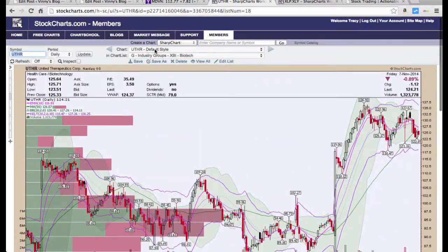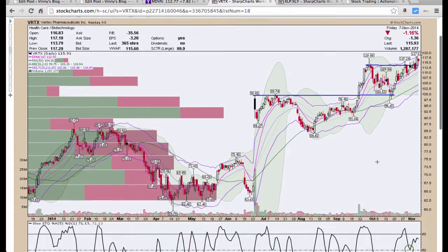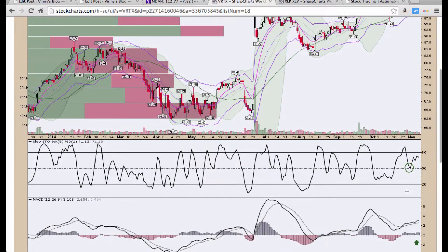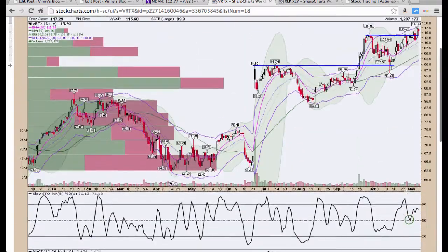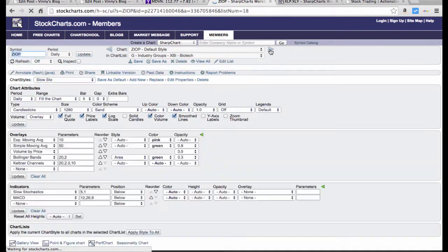These look pretty good. Biotechs, above a previous breakout level. Found buyers right at that level. Bollinger Bands are continuing to expand with slow stow not giving us much of a signal. It's moving sideways for the most part. MACD above its signal line. So keep an eye on Biotechs. This one could work in the very near future.